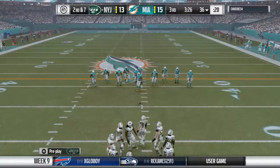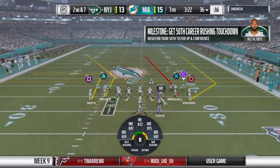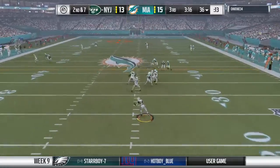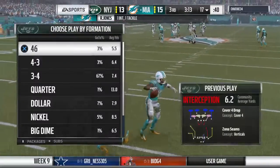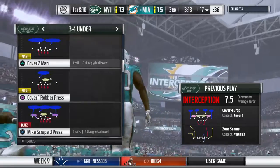And after the play on the ground, that brings up second down here. From the gun, Fitzpatrick. Taking a shot here for Marshall. Into double coverage, and it's intercepted. Picked off by Rashad Jones. And a big turnover there as his guys will get the football back.